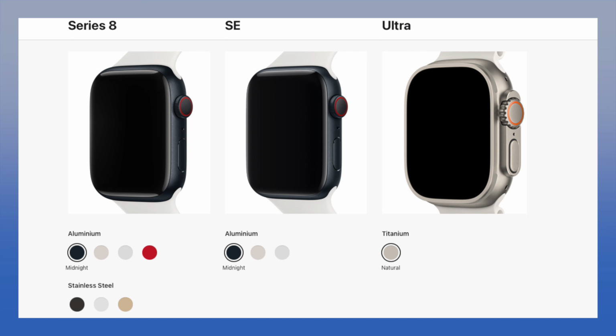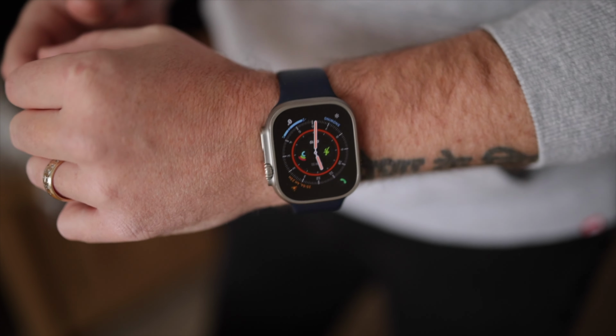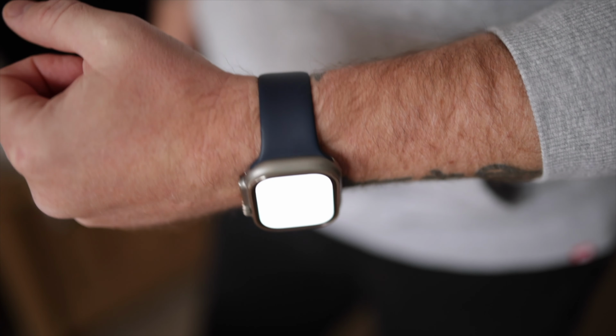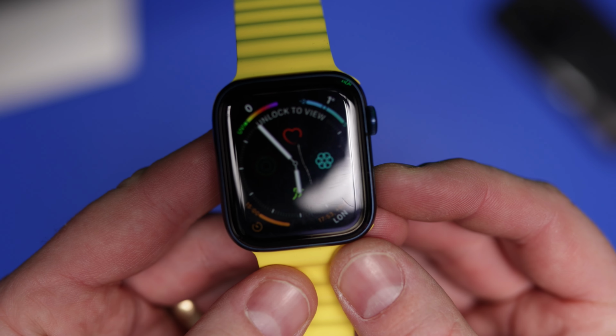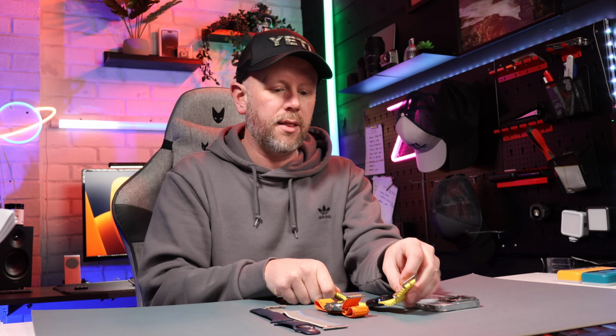If you're after a more rugged watch, then I would fully recommend spending that extra money and going for either a stainless steel version of the Series 8 or the titanium Ultra, because they will last a little bit longer. The only downside to the Series 7 aluminium that I have noticed is that I have been getting scratches on the screen because it hasn't got that sapphire glass. So if you ding it, you scratch it against a door or a brick wall or something, you will get scratches on the screen from everyday use. That is probably the only deal breaker for me.